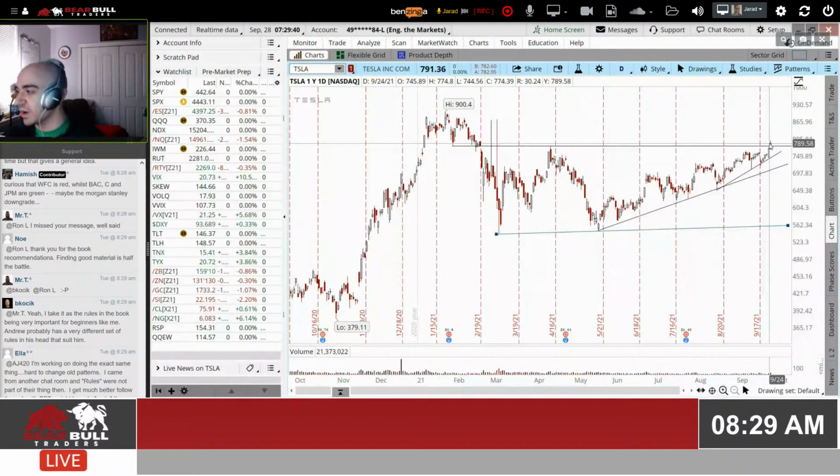Often you will see at least one reaction against it, setting up the cup and handle, or just setting up that false breakout look into finding support at your trend and then breaking out. That's just not how things often work. So worth calling out, worth mentioning, as we do have consumer discretionaries leading.